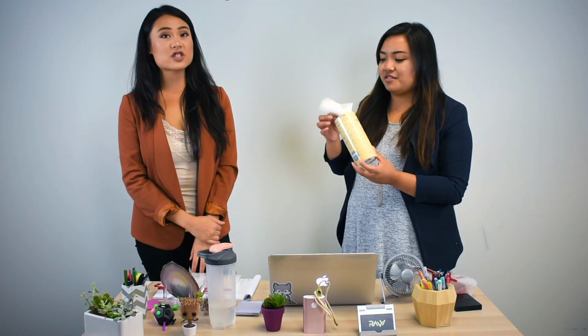Okay. Tissues. I don't have tissues. I do have tissues, but they're the little portable packets in plastic. I think tissues are important because spills and accidents happen sometimes. Runny noses, I hate that. Allergies happen, and when you start sweating. And this is from Kleenex.